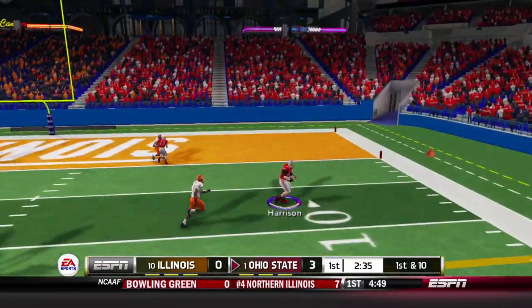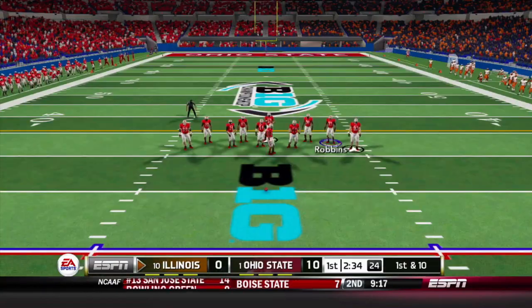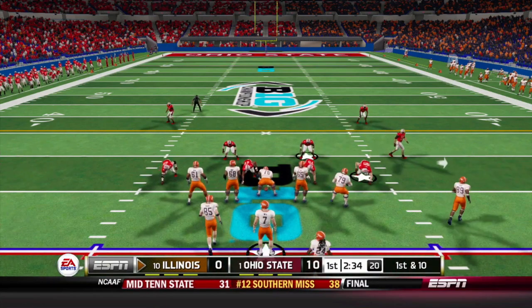Play action here. He's going to scramble. And a quick throw. Touchdown, Ohio State. They need to show a little giddy up now, because if they don't start eating into this deficit, they could easily fall out of the game.